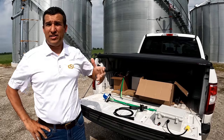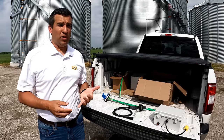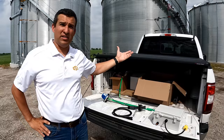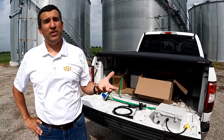Well, with the system, we can actually only run the fans when the conditions outside are correct. And we can also only run them for the amount of time that's necessary. So we can save the farmers a fair amount of money by not running the fans so much. But when we do run the fans, we make sure that it's the most impactful that it can be.